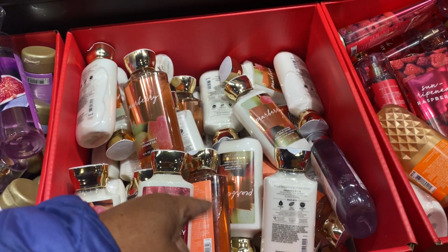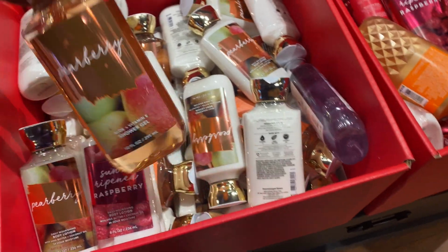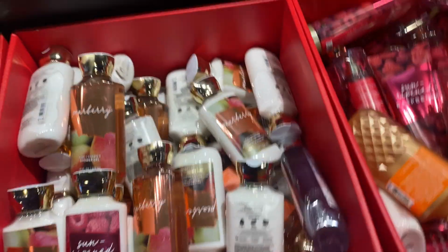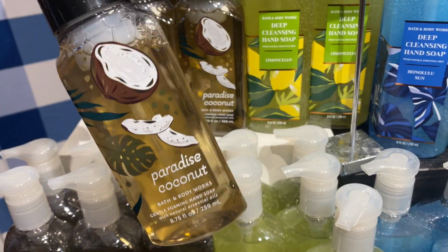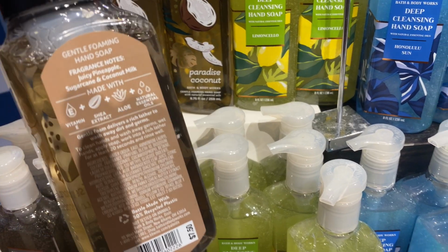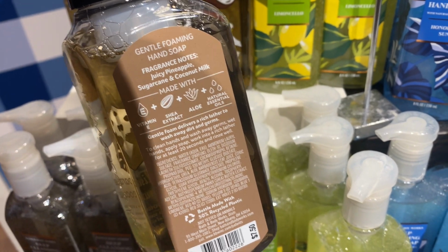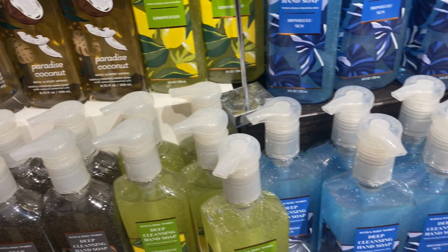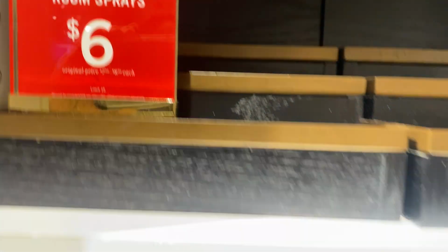Again, with the bins, I'm not a fan. I'm not a fan of these bins at all. Today is the first day, but come back next week. Them things gonna be gooky, nasty, stuff gonna be spilling. I'm not a fan. I said I wasn't gonna buy no more soap, but when I seen this one, I gotta have it. Y'all know I love coconut, and I be wanting everything that they come out with. If it's coconut, I want it.